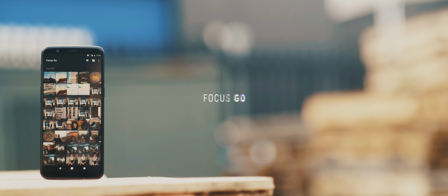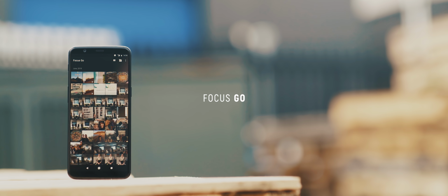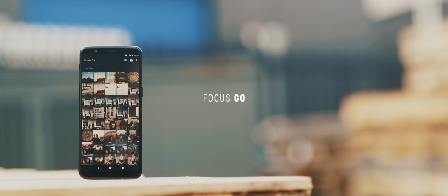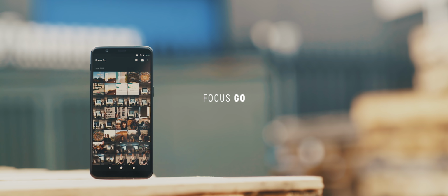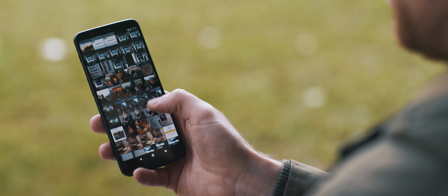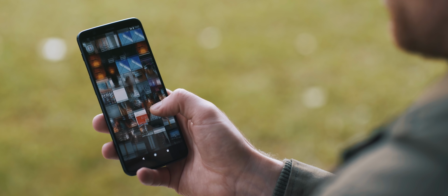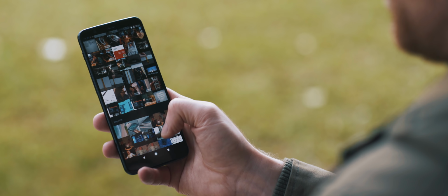The art of a simple image gallery application seems to be dying lately with all these new whiz-bang gallery apps available on the Play Store, and so Focus Go is for those of you looking to get back to basics with a solid and reliable image viewing application. So the main goal with this app is to be a lightweight gallery app that just does the simple job of presenting your images and videos to you, and it does it well.